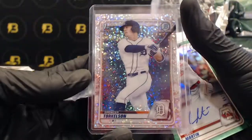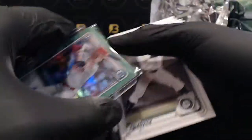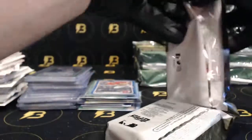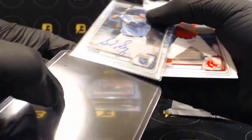We got a very nice Torkelson going out to the Tigers. Nice sparkle. And we got Martin going out to the Phillies to 99. There you go, Nick. Nice green refractor autograph. We got Burns to 150 going out to the Indians. And we got Garza going out to the Royals, the 499 refractor autograph.